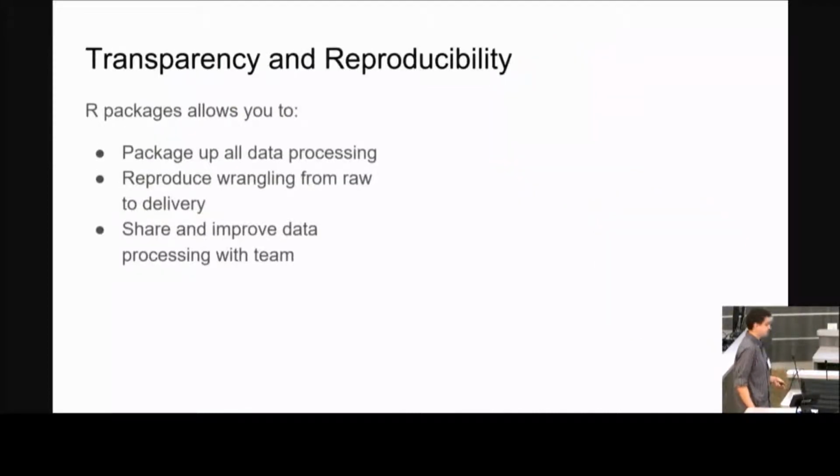But what sometimes we don't know is that we can package our data into R using whatever binary formats we need. And if we've ever embarked on a wrangling task, we know that there's a ton of decision making that goes on from when we get the raw data to when we deliver the data. So when we package this up in an R package, we're able to capture all the processing tasks that we want. And with this, we can build a lot of the testing suites that go along with developing an R package.